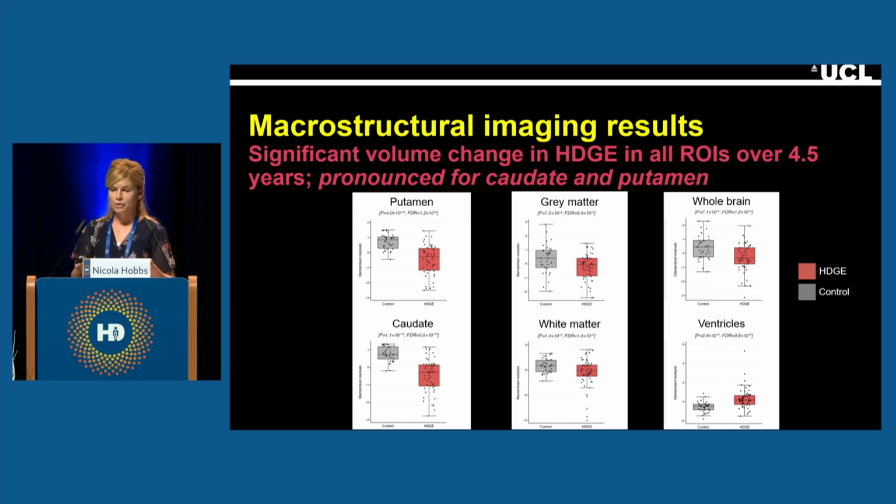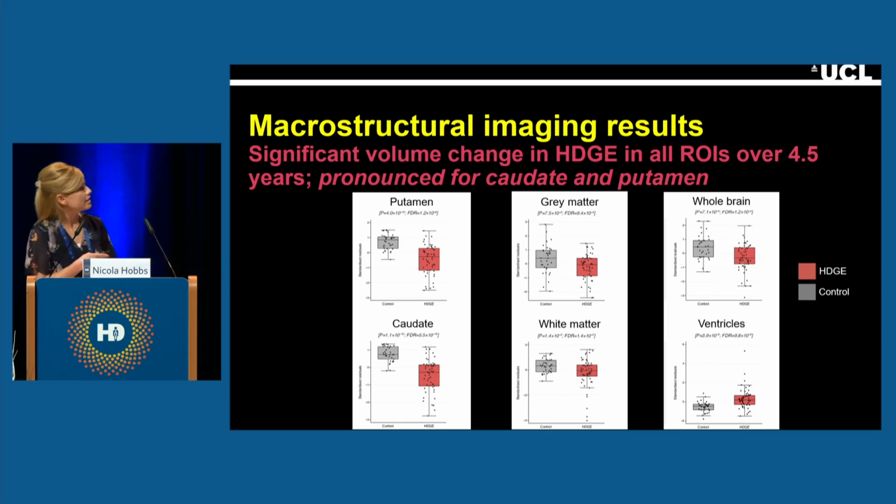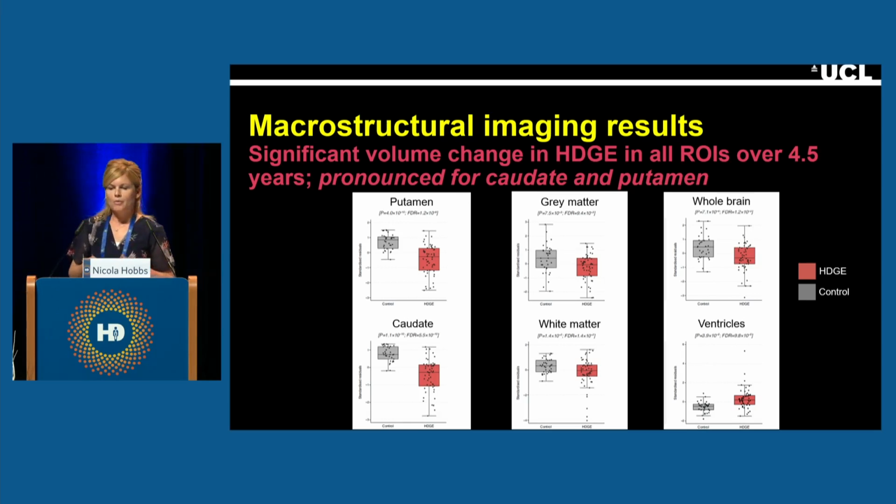So our imaging results: we found highly significant volume change in the HD gene expanded group in all of our regions of interest over the 4.5-year interval. And here we've plotted longitudinal change in volume against group for all 6 regions of interest. I think the take-home message here is that the differences are particularly pronounced in the caudate and the putamen.